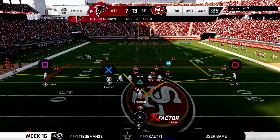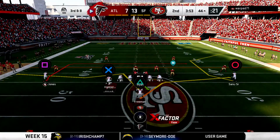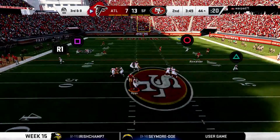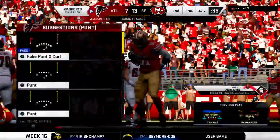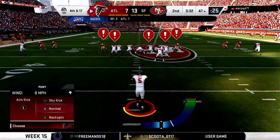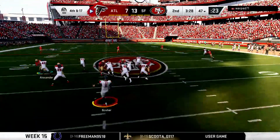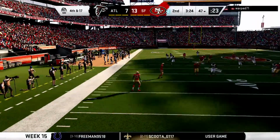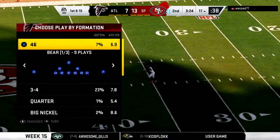Ready. 280. Check. Watch 54. Hey, watch the slant. Ryan. Under pressure, and he will go down. Sacked back at the 46. Eric Armstead has now recorded 10 sacks on the season. The punter Bosher on now as he gets this one away. And that'll skip out of bounds inside the 20 at the 17-yard line.